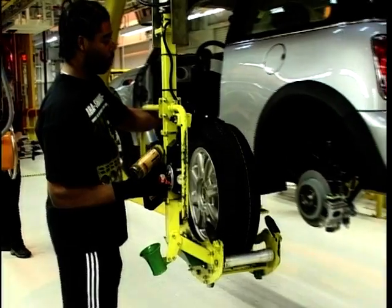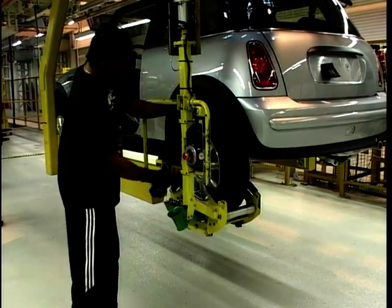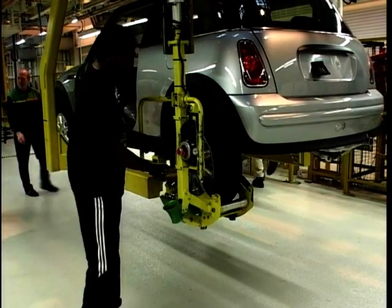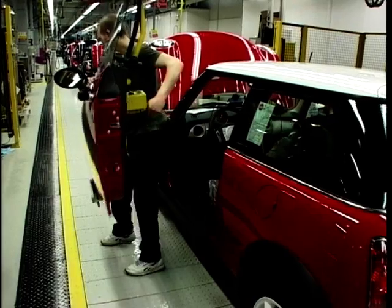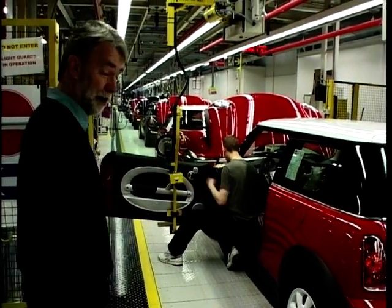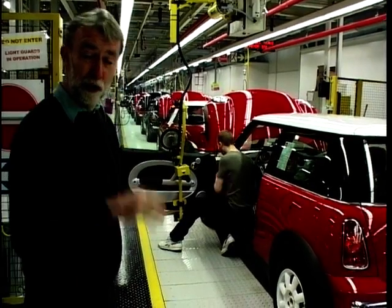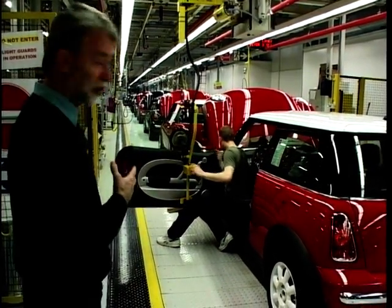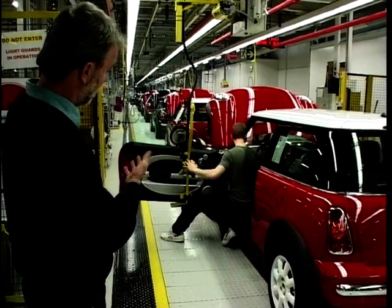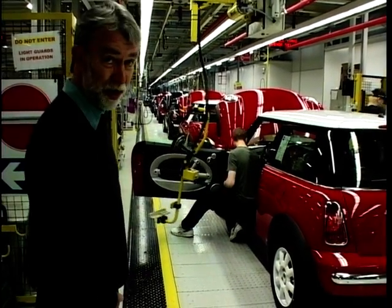And labour saving is in evidence everywhere. You don't even have to pick up a wheel to put it on. A machine can lift it for you. And hanging a door isn't a complicated operation if you know that the fits are guaranteed. Simply hang it on, do up the electric window connections, Bob's your uncle.